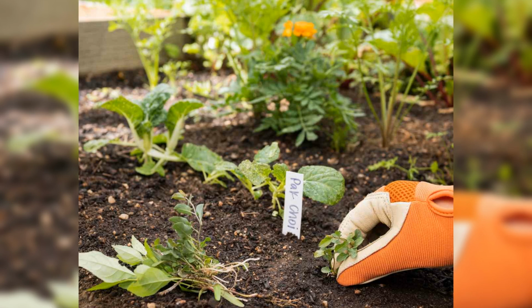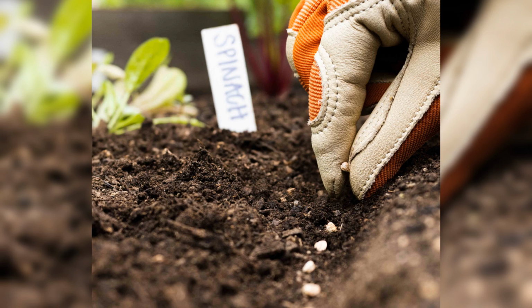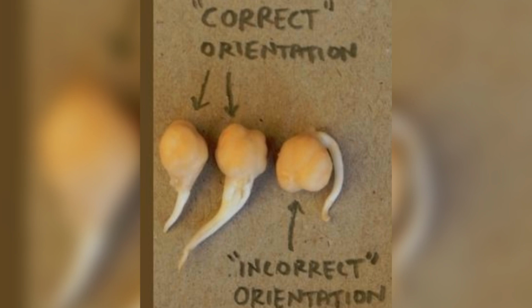Number 26. Plant seeds point down. Planting seeds point down, specifically placing the tapered or pointed end of seeds downward, helps ensure better root growth and quicker sprouting. The root naturally emerges from the pointed end, and planting it this way aligns the seed's natural orientation, reducing energy expenditure as roots and shoots establish themselves.